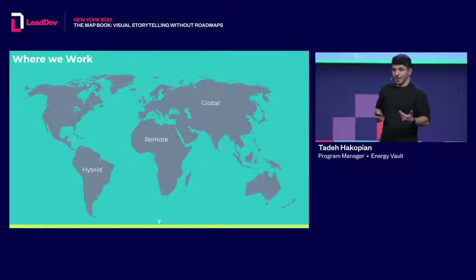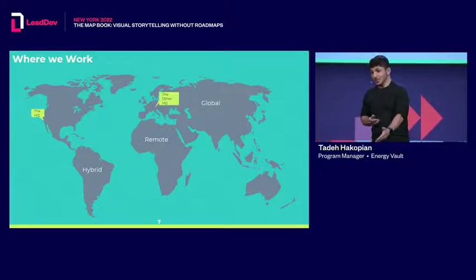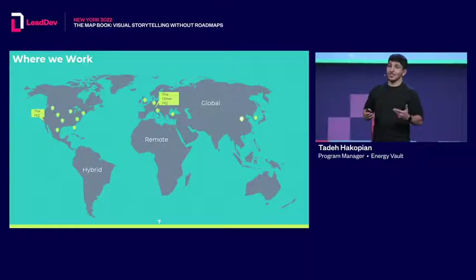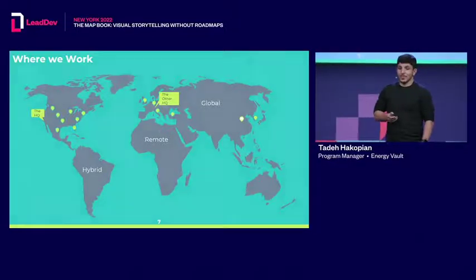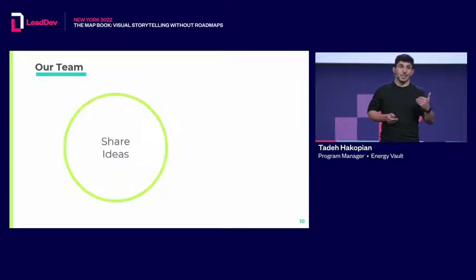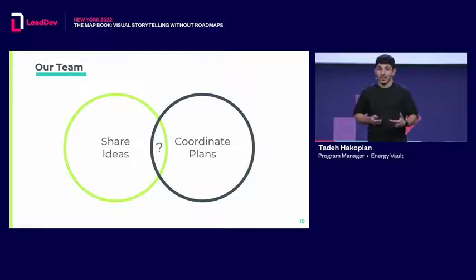Except if you work in a company like mine, Energy Vault. We have a headquarters in LA, and another headquarters in Switzerland. We have people all around the place, in between: hybrid, remote, global, traveling. That creates a challenge for communicating, sharing ideas, and coordinating plans in asynchronous project teams. So how do you do that without getting on calls all day, every day?